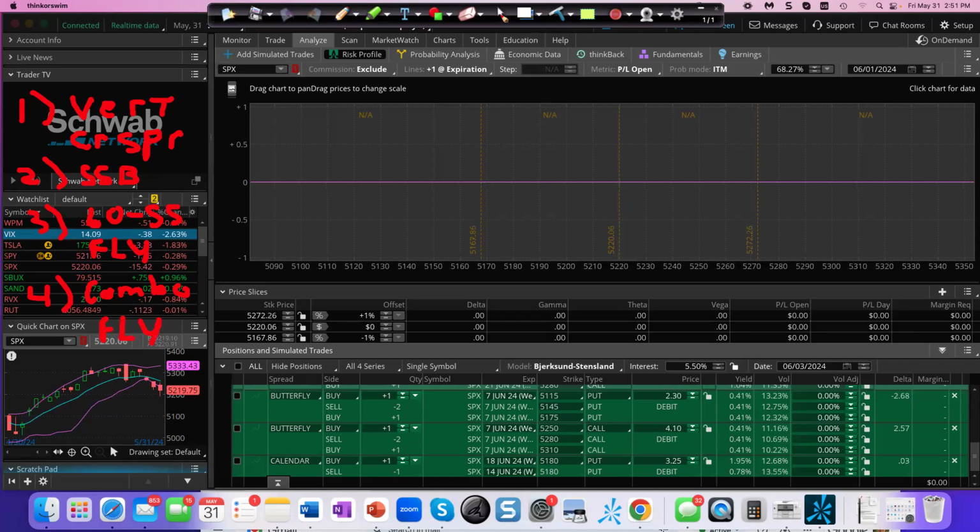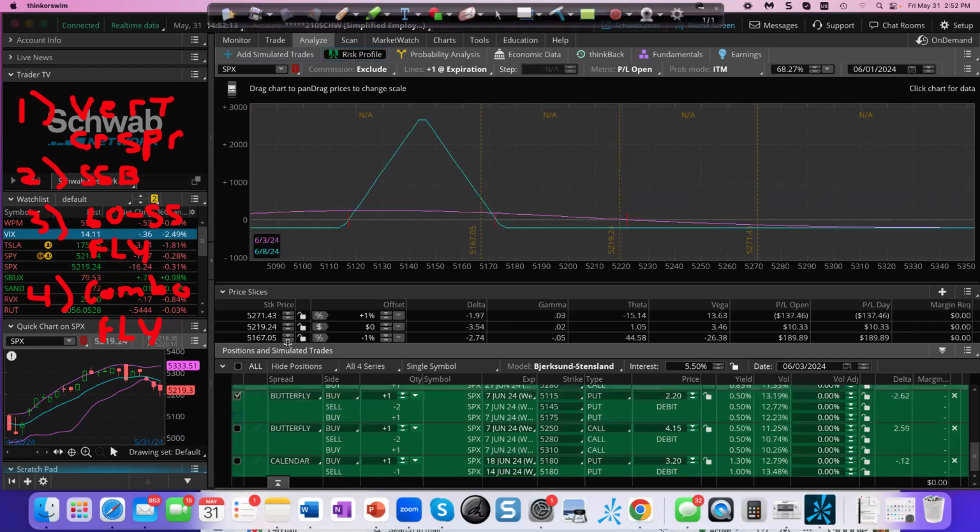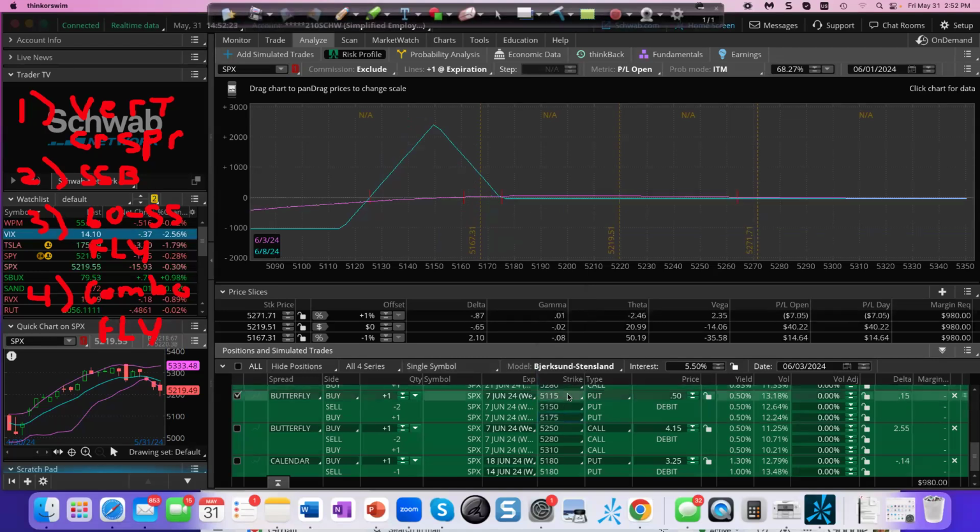So here's a combo. If I set it up today, I'm using expiration of next week. What's next week? Next Friday will be June 7. So I'm going to set up a June 7 on the downside. I'm doing both butterflies today. On the downside, I'm going to do a butterfly 70 points down from where we're at. We're at 52.20. So if I put the short 51.50 and I want to go 30 wide.